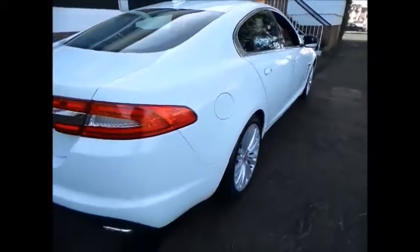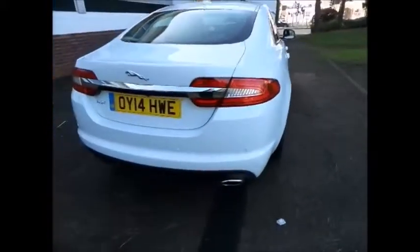Upon an engine start, you will notice the unique rotation of the air vents and the rising of the Jaguar drive selector, making for a real sense of luxury.